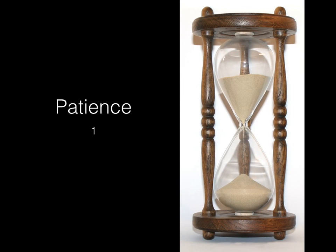The first one is patience. When you come to study a really difficult subject, you need to be patient with yourself. You're not going to grasp the concept straight away like you did at school. You're not going to necessarily get the answers right the first time you answer the questions. So you need to be patient with yourself and understand that these things do take time. And yeah, so don't be too hard on yourself if you're not grasping the information straight away.